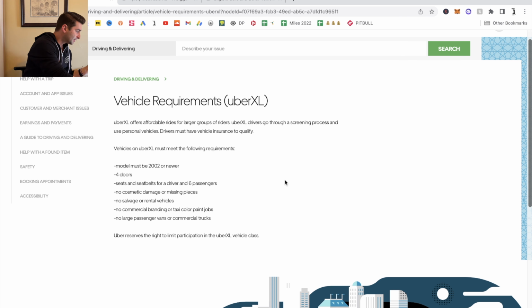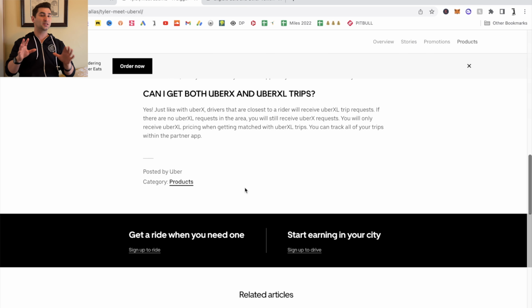4 doors, seats and seatbelts for a driver and 6 passengers. That's the big one. That's the big thing. As we all know, UberXL can fit more people and more stuff. No cosmetic damage, no salvage or rental vehicles, no commercial branding or taxi color paint jobs, and lastly, no large passenger vans or commercial trucks. Now, going here to this to me is a big win-win that I will talk about a little bit later in this video.